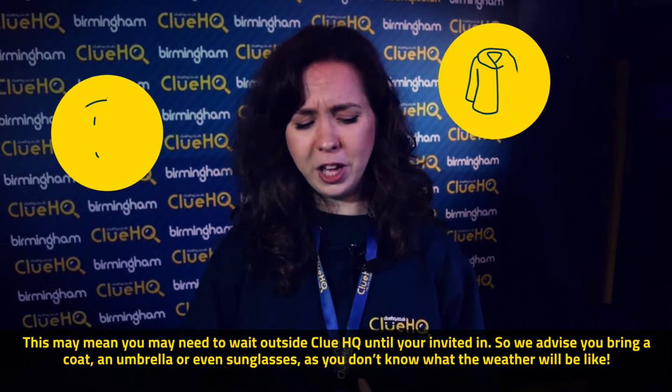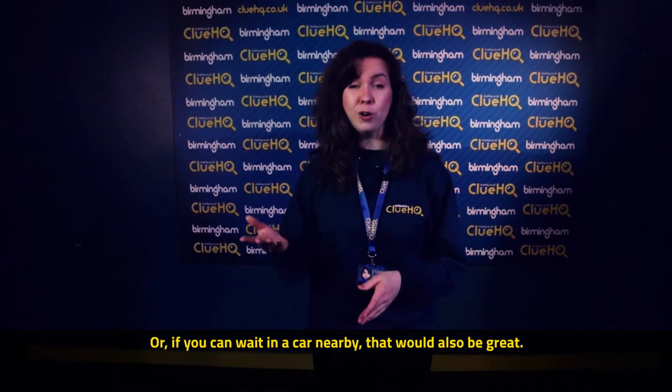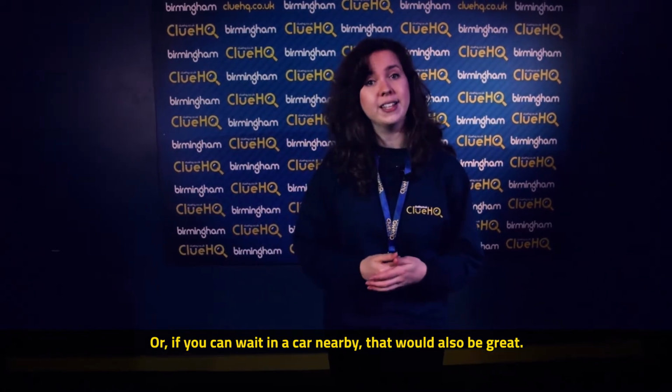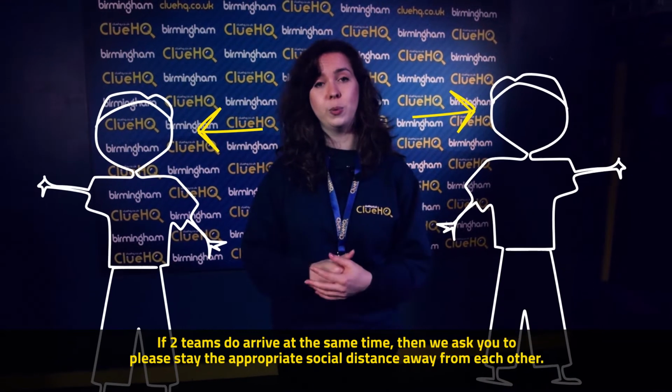So we advise you bring a coat, an umbrella, maybe even some sunglasses because you don't know what the weather will be like. Or if you can wait in a car nearby, that would also be great. If two groups do arrive at the same time, then we ask you stay the appropriate social distance away from each other.